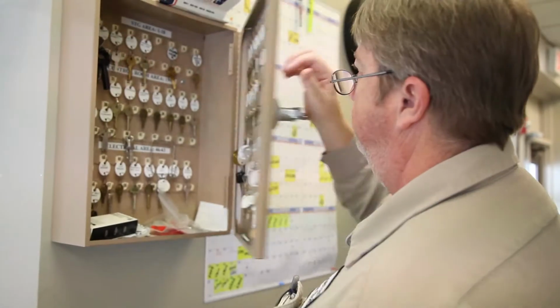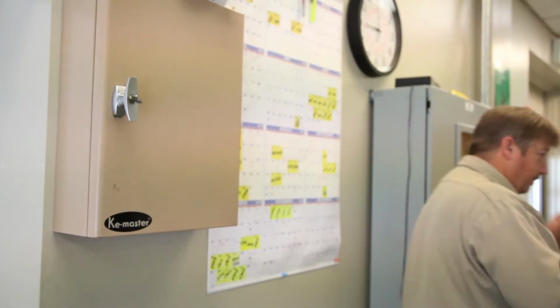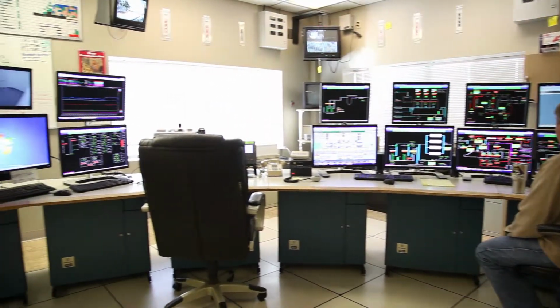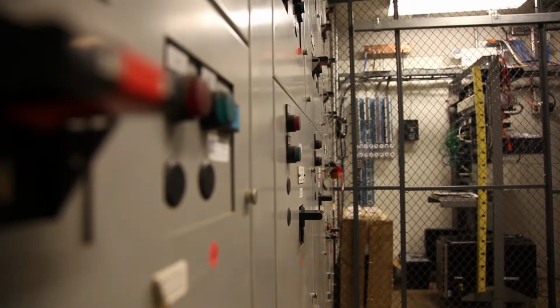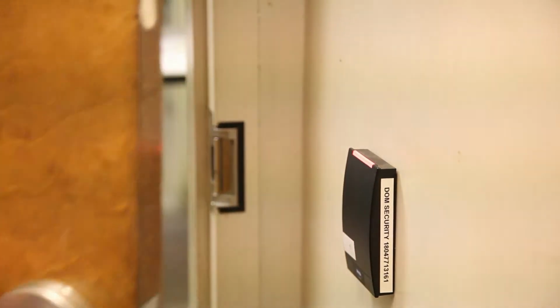Here at Rosemary Power Station, there are certain areas that are locked and require a security access badge to enter. These areas include the control room, gas turbine control cubicles, and the switchgear room located in the steam turbine building. These areas should never be entered without permission from the control room and require plant personnel escorts for access.